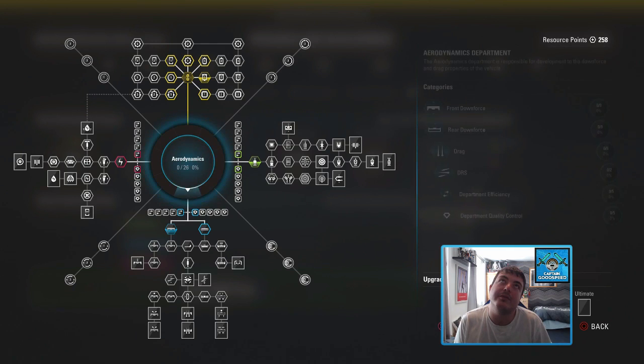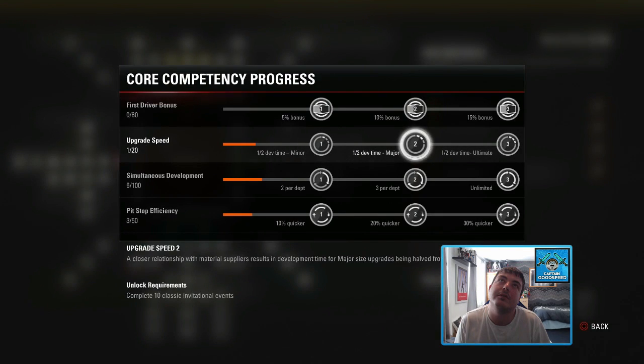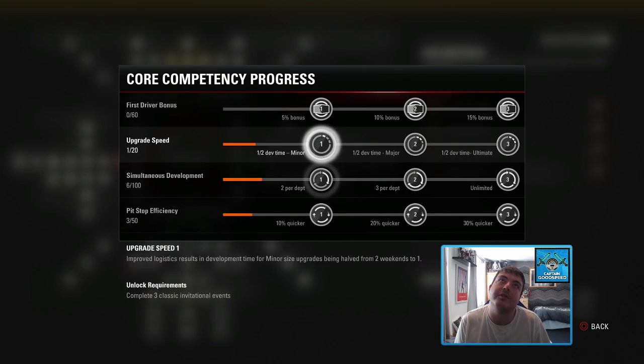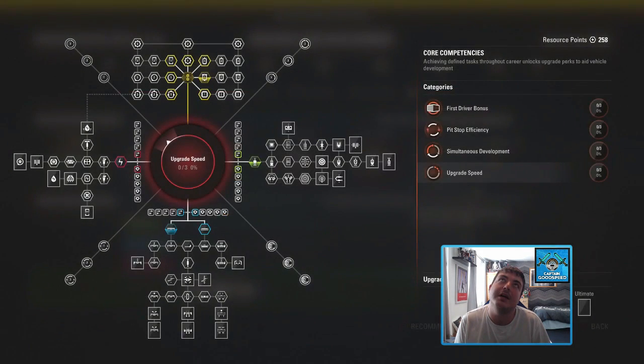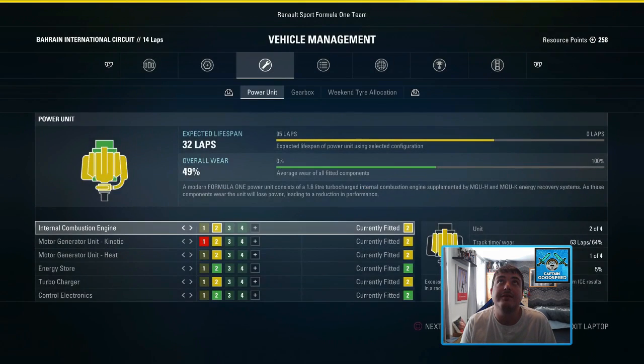What are these ones down the side? That's first driver bonus. That's pit stop efficiency. Upgrade speed. How do you do those? Unlock requirements complete. Ah, that's cool. I didn't even notice these. Simultaneous development. That's cool. Anyway, that is going to be the end of that for this episode.